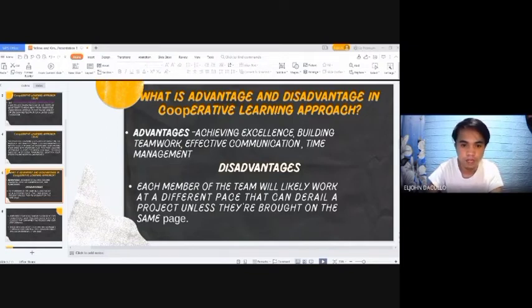In cooperative learning, effective communication helps us in the team to share our ideas freely without fear and judgment, and also to socialize or to communicate with other people. This is especially helpful when you're short of time and need to convey your ideas to your teammates.